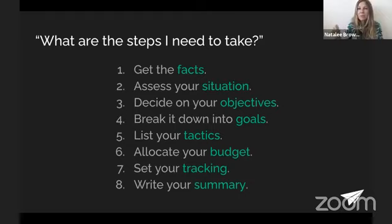6 is allocating your budget. I cannot stress how important this step is. You need to look at your year and be honest with yourself about how much you can spend on this. We'll give you some guidelines for this, so it's not a crazy thing. And then you need to decide how to break down that budget throughout the year. And then 7 is set your tracking. We want to know all the news, the good news, the bad news, and the news in between.